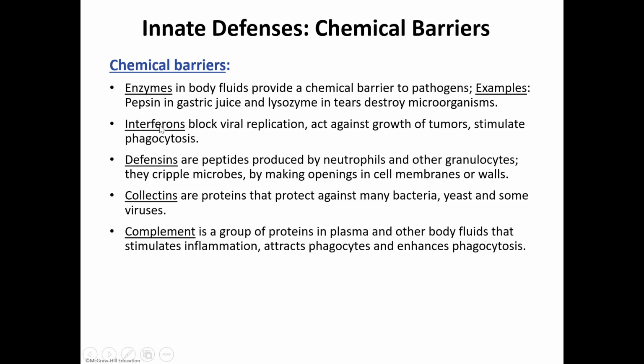Now, there's interferons that are produced by cells that circulate through your cardiovascular system. They block viral replication, act against the growth of tumors, stimulate phagocytosis. Defensins, as I mentioned before, peptides. Peptides, remember, are small chains of amino acids that are produced by neutrophils and other granulocytes. They cripple microbes. Collectins are proteins that protect against many bacteria, yeast, and viruses.